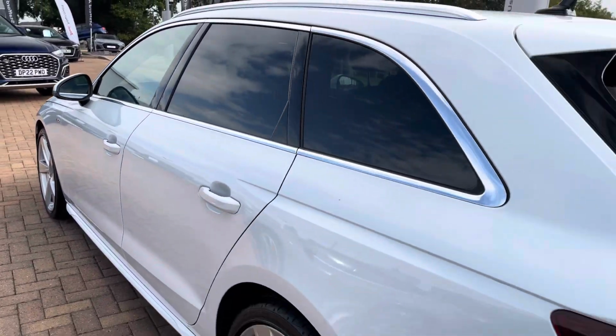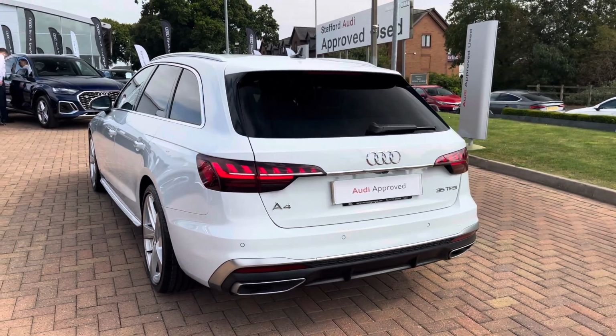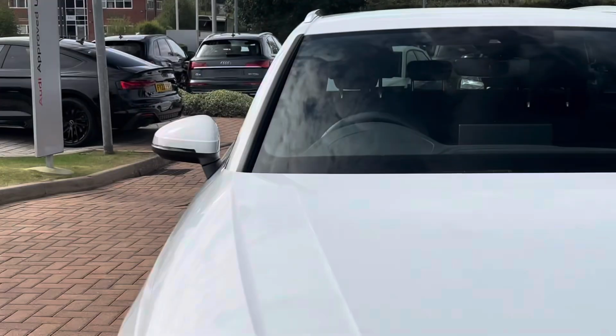Moving on now, looking at the key features, with this being the S-line model, it does mean the vehicle benefits from the upgraded styling such as the front bumper design, rear diffuser and side profile. As well as this, you do get the chrome roof rails as well as the chrome window surrounds.